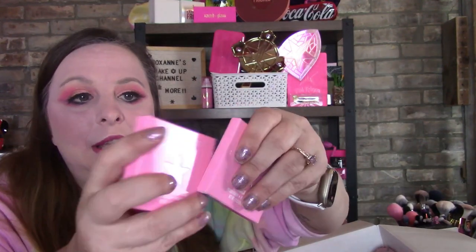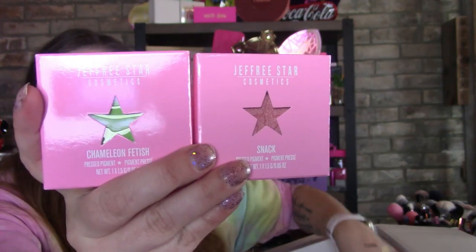Let's see here. Chameleon Fetish and Snack. I do know that I have both palettes, but I don't think I have these as singles. I'm not sure if I will keep them or not. This is Red Affair, which I know I don't have. It would have been nice if we got one of these. Wow, look at that. I would have loved if he had put one of the new ones in there.